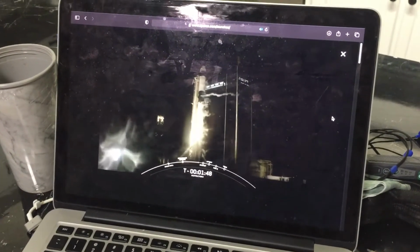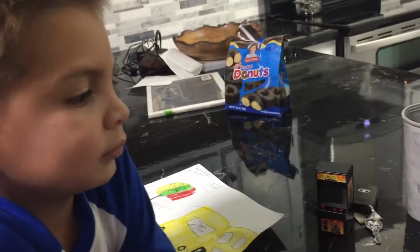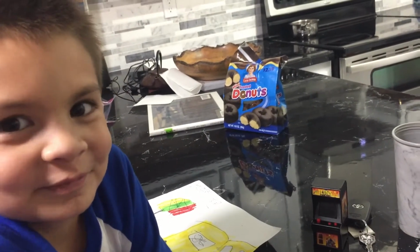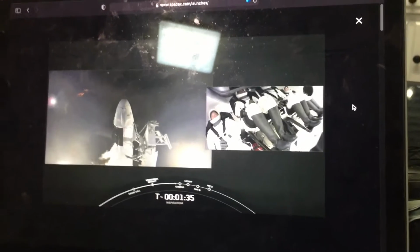Stage 2 LOX load complete. And there's the call that Stage 2 LOX load is complete. Excited? Yeah. Falcon is now fully loaded with all of its propellants. Close out will begin shortly.